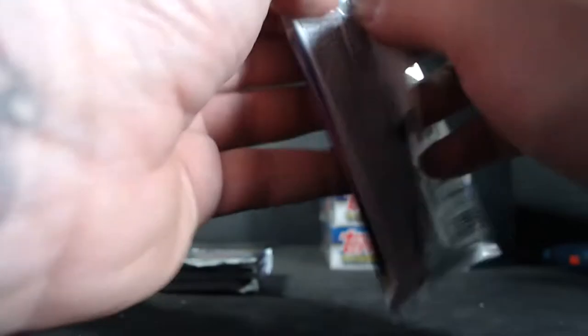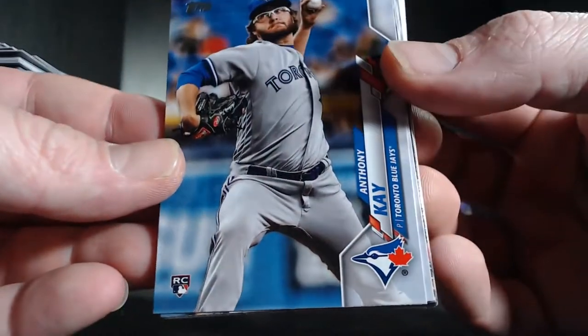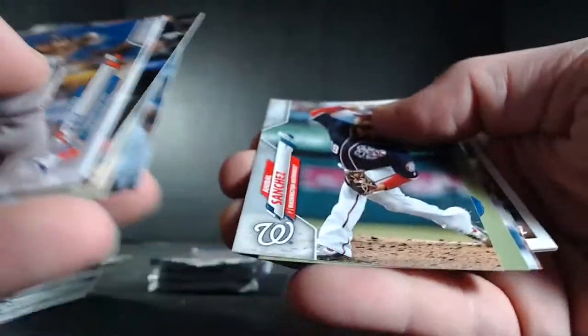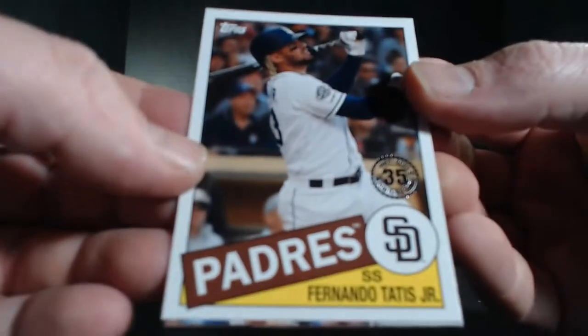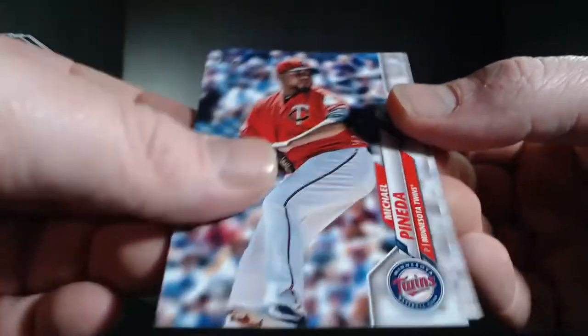Whit Merrifield, Jake Rogers. And the whole Hall of Fame selection process is kind of a stupid process anyway. Anthony Kay, Toronto Blue Jays, Vertigo, Senzel, Goodrum, Starling, Martinez, Keller, Sanchez, Wheeler, Germán, Lamb, Tatis Jr., 85. Good. 85, Tatis, big copy.